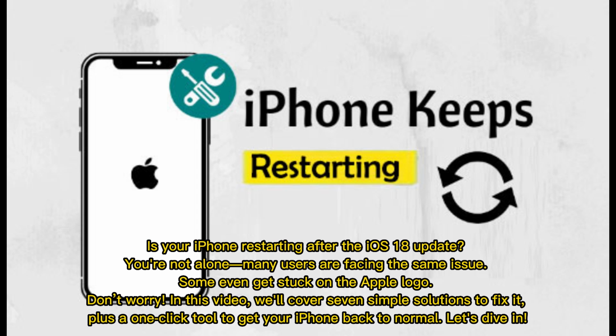Is your iPhone restarting after the iOS 18 update? You're not alone, many users are facing the same issue. Some even get stuck on the Apple logo. Don't worry, in this video, we'll cover 7 simple solutions to fix it, plus a one-click tool to get your iPhone back to normal. Let's dive in.